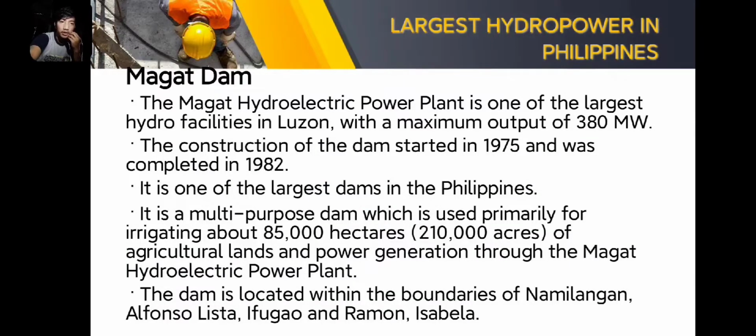So, next naman is the largest hydropower in the Philippines, which is yung Magat Dam. So, the Magat Dam or the Magat Hydroelectric Power Plant is one of the largest hydro facilities in Luzon with a maximum output of 380 megawatts. So, yung Magat Dam is isa lang sa largest facilities or hydro facilities in Luzon. So meaning meron pang iba, pero yung Magat Dam yung largest.